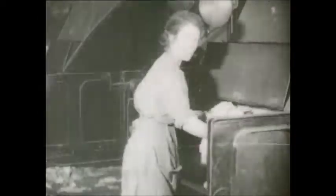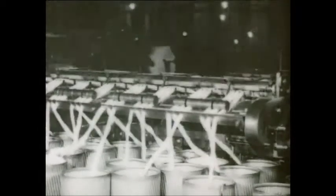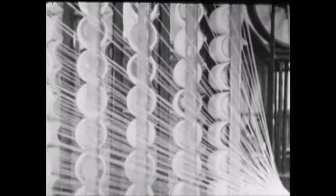The process of turning raw cotton fibres into finished fabrics happened in three stages: spinning, weaving, and finishing. The tasks involved in each of these stages were specialist and labour-intensive, and the engineering genius of those that invented the machinery still boggles the mind today.